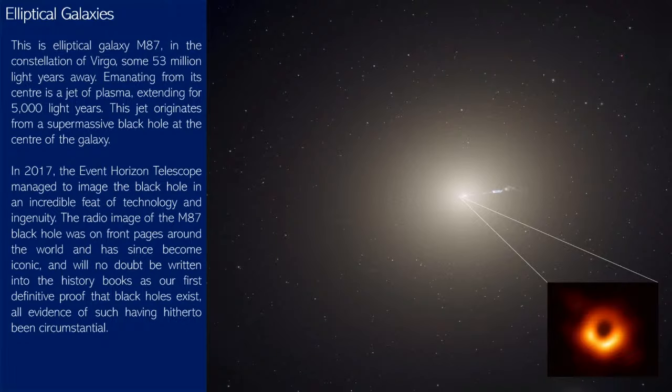This is elliptical galaxy M87 in the constellation of Virgo, some 53 million light years away. Emanating from its center is a jet of plasma, extending for 5,000 light years. This jet originates from a supermassive black hole at the center of the galaxy. In 2017, the Event Horizon Telescope managed to image the black hole in an incredible feat of technology and ingenuity.